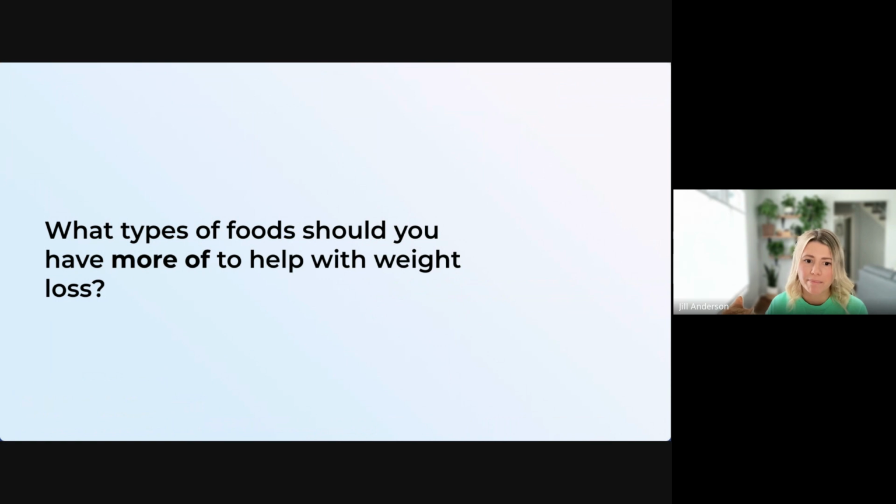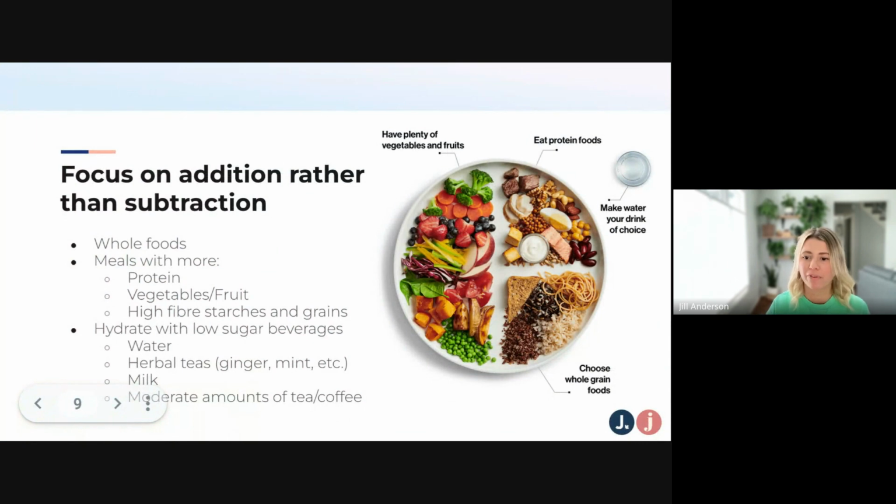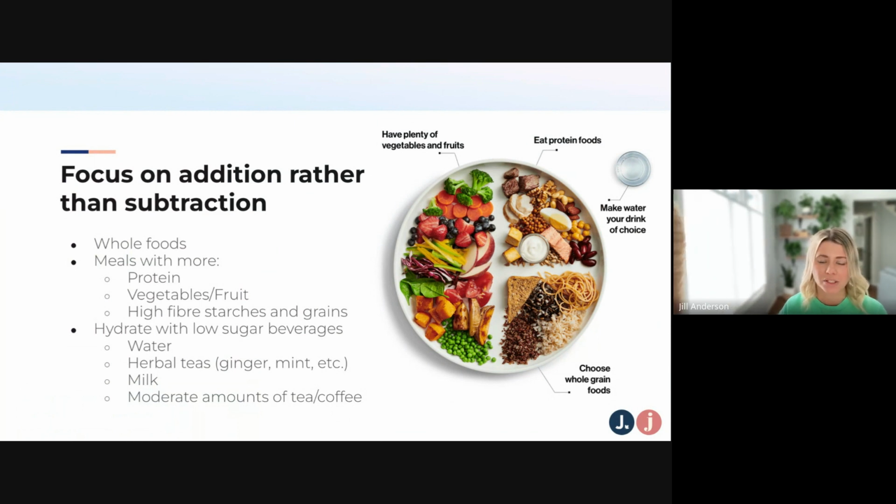Okay, so one of the best strategies to help you practice moderation is by emphasizing what foods you'd benefit from having more of. You know the ones. Think about what might be consistently missing or low in your diet. We want to help you find ways of enjoying eating more whole foods, fruits, veggies, lean proteins, high fiber starches. Again, you don't need me to tell you which ones. So we really want to focus on what we can add versus what we need to cut out. So that's the message here.